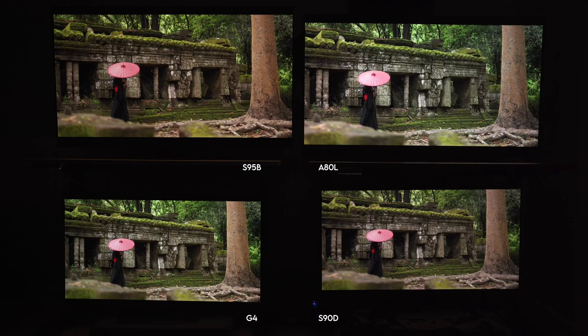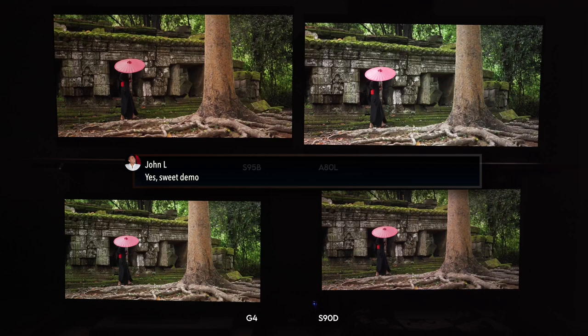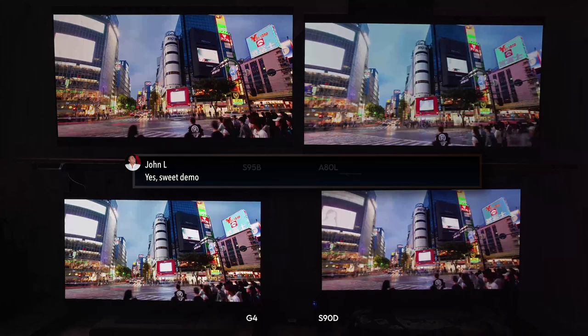Yeah, this demo is sweet. Again, a scene like this on the G4, you can see the depth. The tree does look like it's closest to me, which is kind of wild that you can actually see that in TVs. Same thing with the A80L though, I actually feel like the tree is closest to me. It's a little flatter on the S95B. The S90D is doing an okay job with the depth as well here. But it's more so the brightness in the right spots that really sets apart the G4, I would say. It's very bright. But in a lot of scenes, they do look very similar.